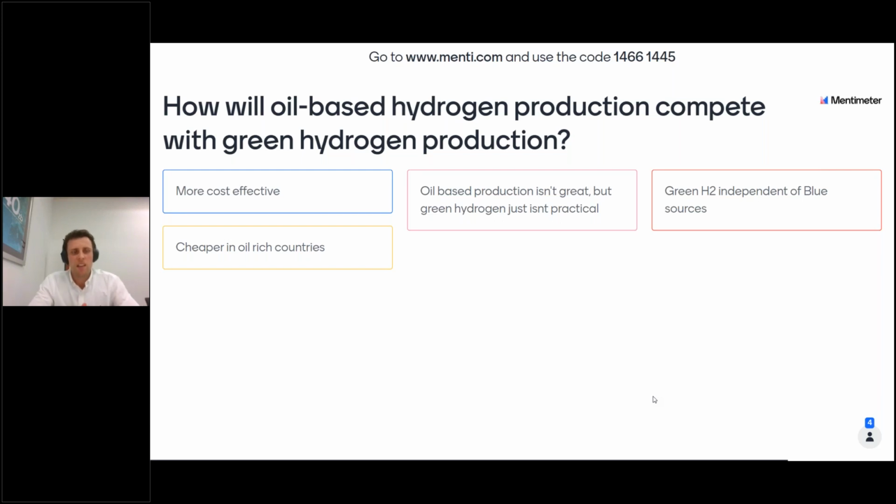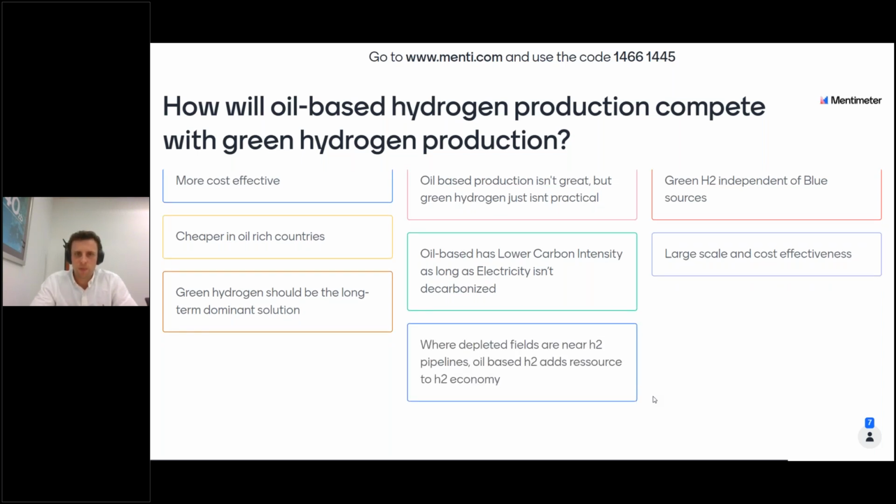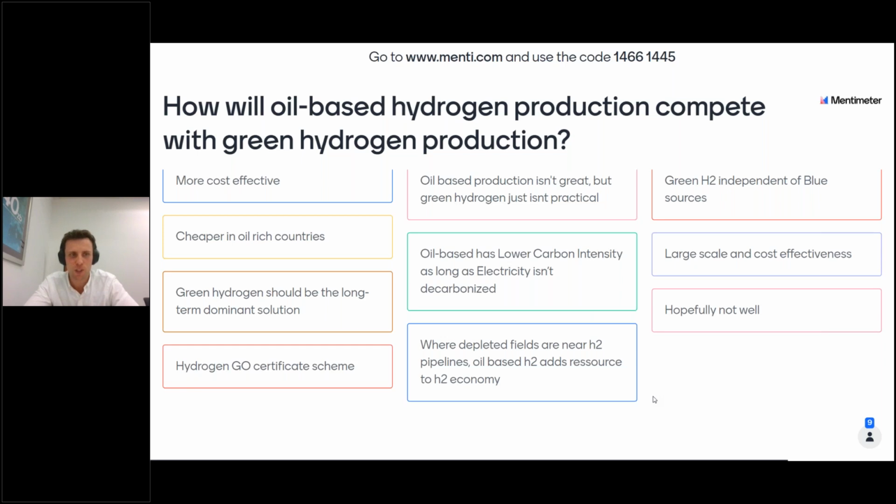So yep, it could potentially be very much beneficial in these oil-rich countries. So likely to be very regional dependent. Hopefully oil may not compete with green. Yep, hopefully if we're seeing large-scale renewable deployment, we're going to be seeing significant reductions in green hydrogen production as well.